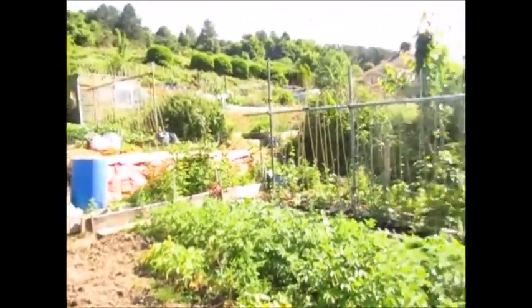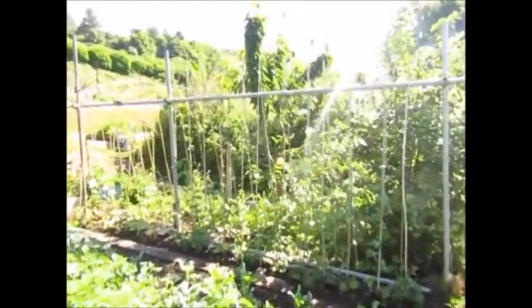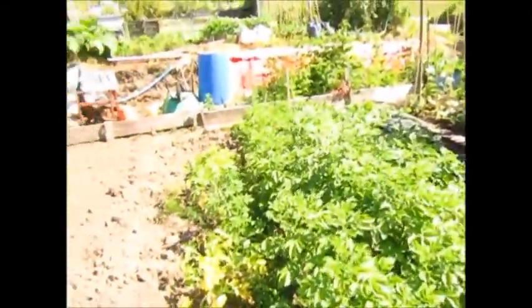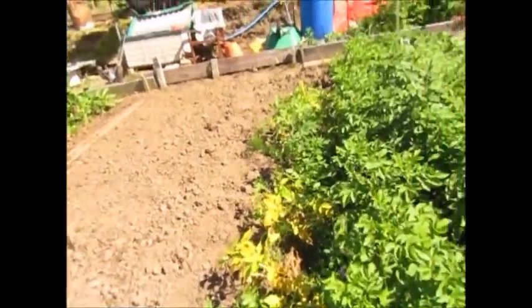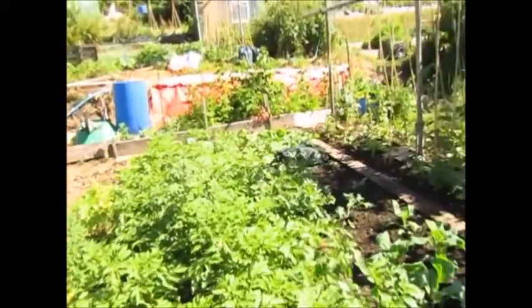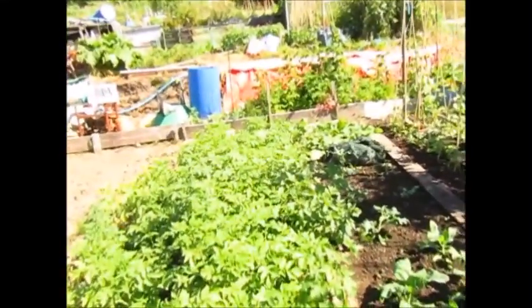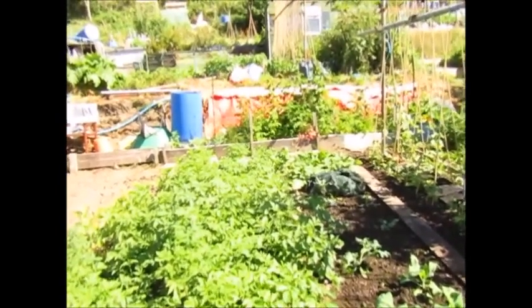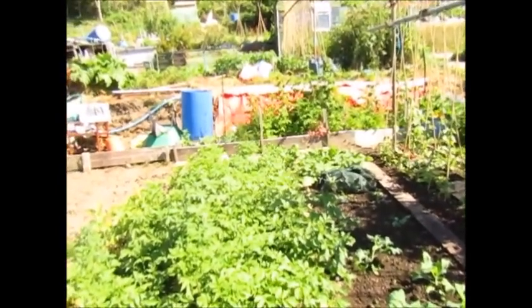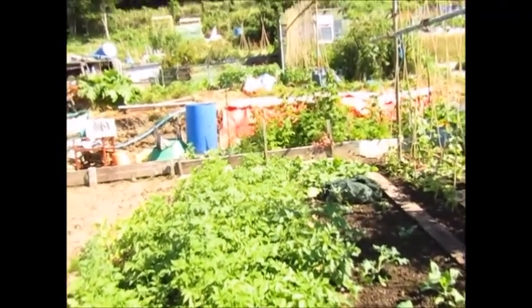So look, I've still got three and a half rows of potatoes to come out now. These are done, and these are the last of the Charlotte, I think. And this end row here is Maris Bard, I think it is. So that's a quick one as well. It's a first early, but I'll put it in a bit later.